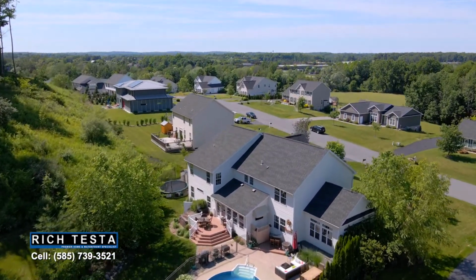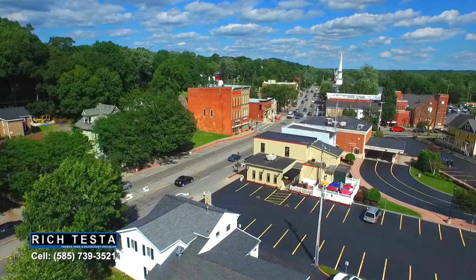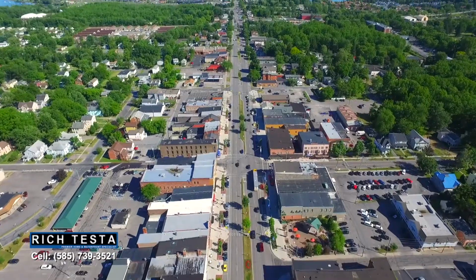Shire Lane is a neighborhood of fine homes with easy access to Rochester, the Village of Victor, Eastview Mall, and Canandaigua Lake.